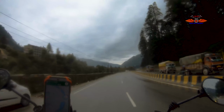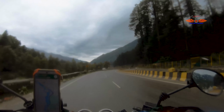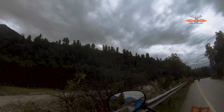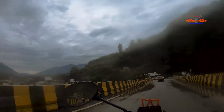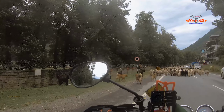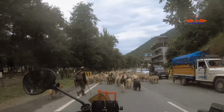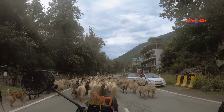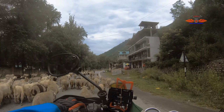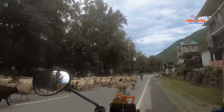National Highway 3 leaving Manali. Let's see how long we continue in this National Highway. Now look at this, a full highway has been blocked because of sheep. Lots of sheep, hundreds of them.